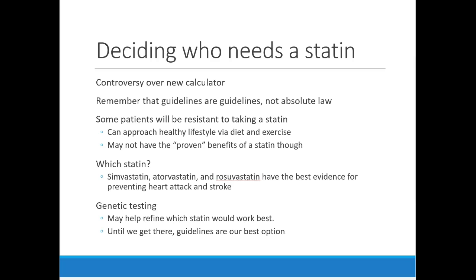Okay, so who needs a statin? The guidelines are guidelines, not absolute law. Some patients may be resistant, so they want to try a healthy lifestyle with diet and exercise. I think it's important to know that can help, and it can definitely help the cholesterol levels. But again, statins don't just do that. Statins have proven benefits. Diet and exercise don't have the same level of evidence that statins do.